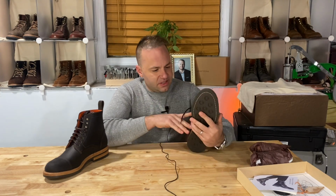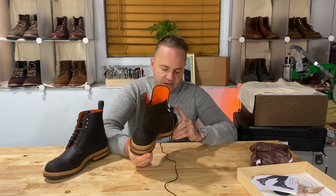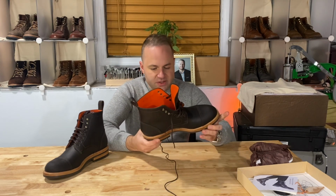Beautiful pair of boots. The construction, it's 360 degree Blake welt construction with a storm welt.